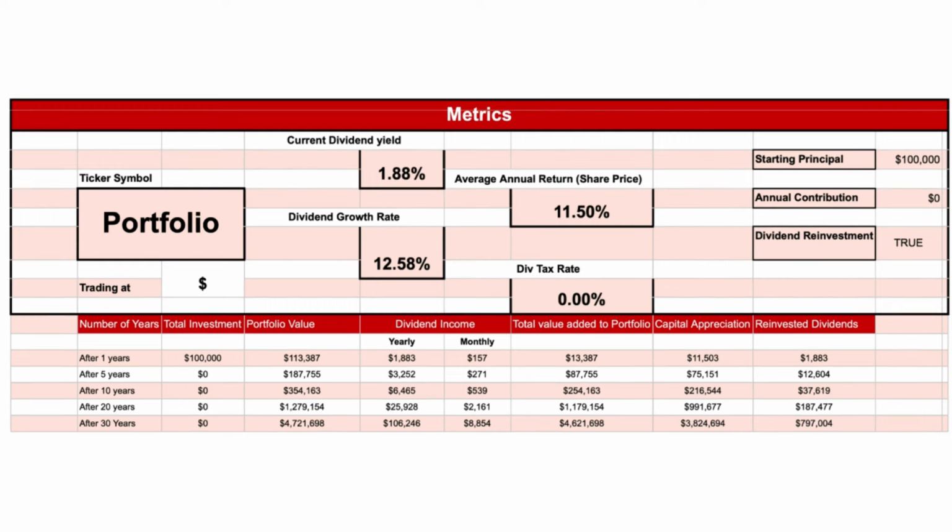And after 30 years, the portfolio could be worth $4,721,698. In terms of dividends, after 30 years, you could receive $106,246 annually, which translates to approximately $8,854 per month.